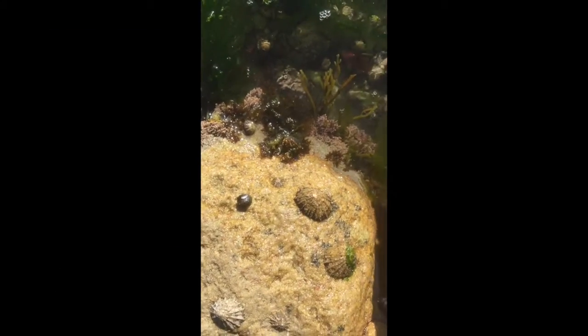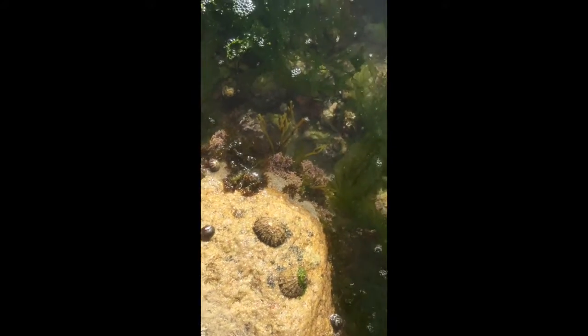There's also a lovely little pink seaweed on the edge. Can you see? This is called Corallina officinalis. Let's turn the rock and see what we have. Oh wow, look at this. We've got some more limpets and the Gibbula sea snails.